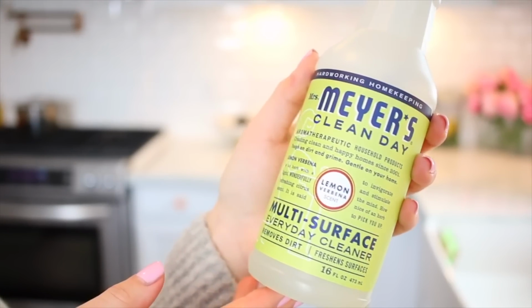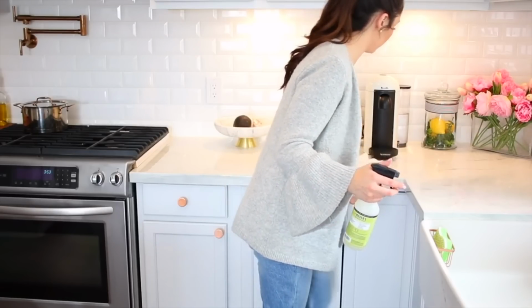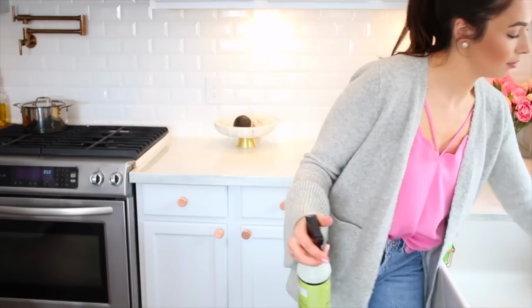And then I'm going to use a multi-surface spray. This one's by Mrs. Meyer's, and it is in a lemon verbena scent. They also have a peony, which I love as well. And I'm just going to get food or anything that has been left on the counters off of it.